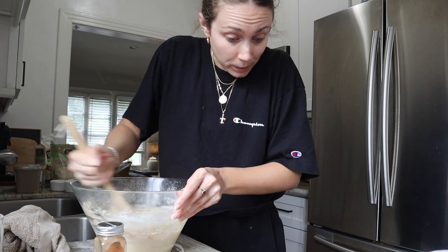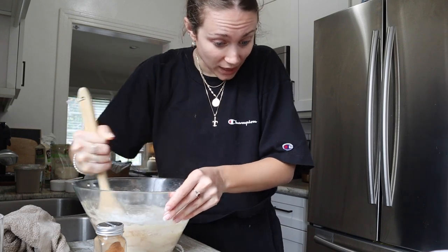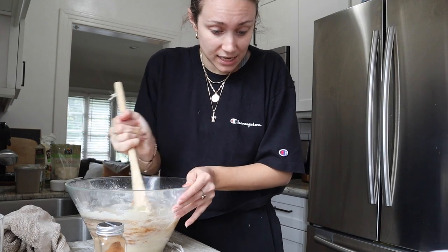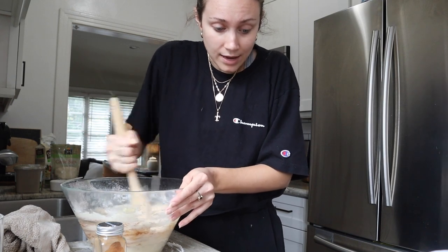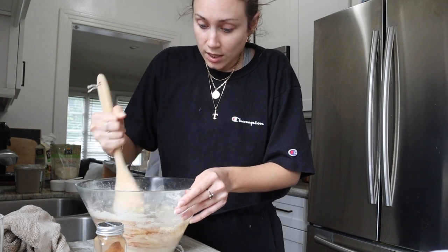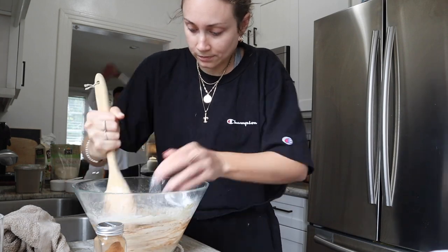Transfer batter into your prepared pan and top with extra banana slices. Bake for 45 minutes, then cover with foil and bake for another 10 to 15 minutes longer and test with a toothpick.